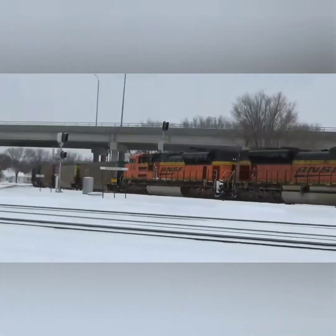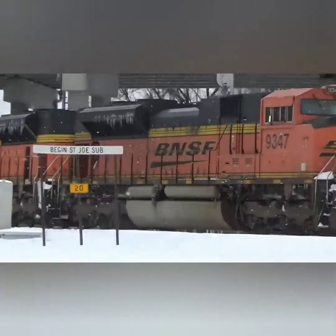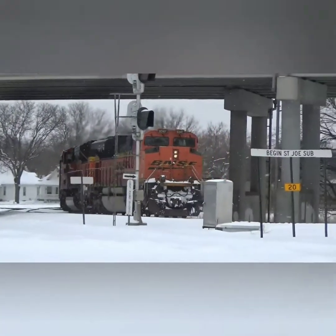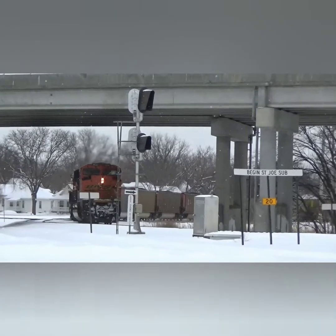Rail Fanning Adventures. Hobson Yard. Lincoln, Nebraska. That's a cool picture. But the signal's the sign and the headlight.